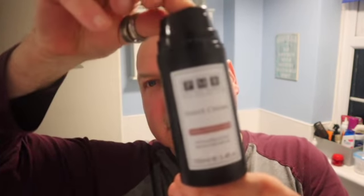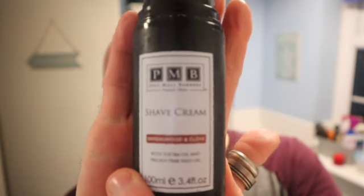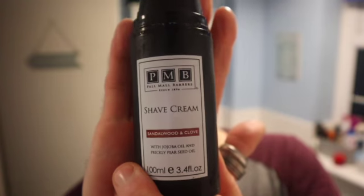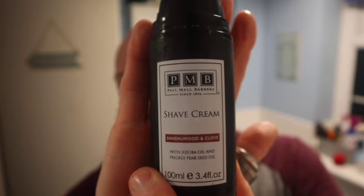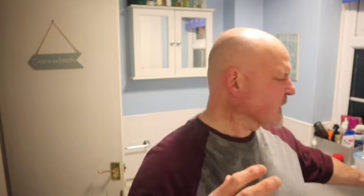And then we had the cream by Palmer. The sandalwood and clove. Beautiful. The nicest. A nice clean smooth scent to it. Not too overpowering. The balm is a little bit more punchy, but hey, it's all nice.